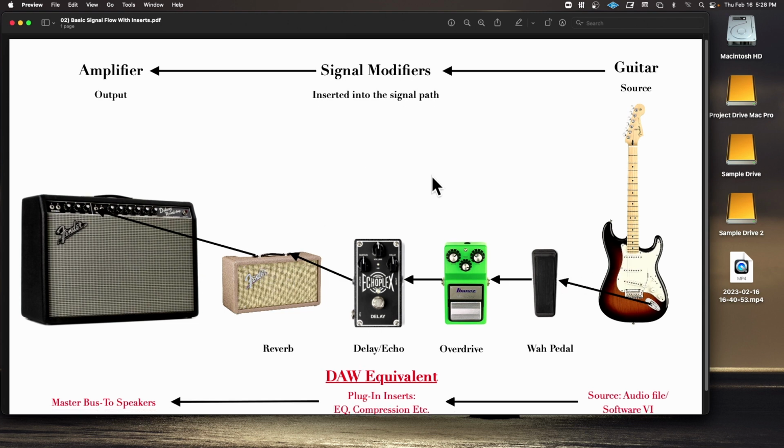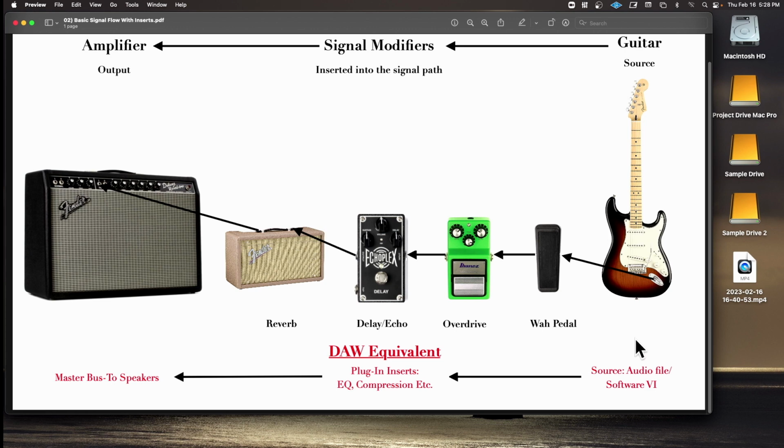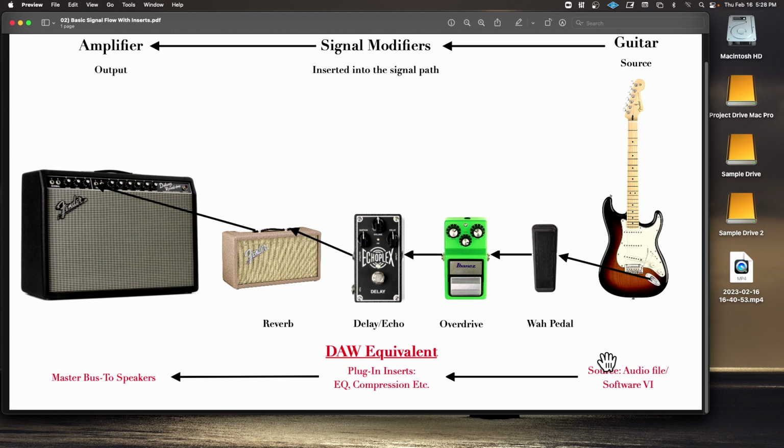And you notice that in Pro Tools, we have a column that says inserts. And that's where we're putting our instruments. Okay? So in Pro Tools, the equivalent is that your source is either an audio file or a software VI, a virtual instrument like Expand 2 or Mini Grand. That's creating the sound, and that sound is going through the signal chain of Pro Tools, and you can insert into the audio path from the source EQ, compression, delay, reverb, and then that goes out the master bus to speakers.